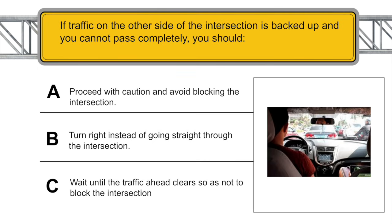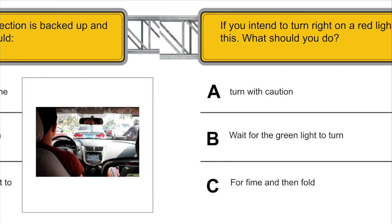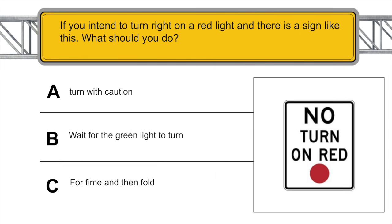If traffic on the other side of the intersection is backed up and you cannot pass completely, you should wait until the traffic ahead clears so as not to block the intersection. If you intend to turn right on a red light and there is a sign like this, what should you do? You wait for the green light to turn.